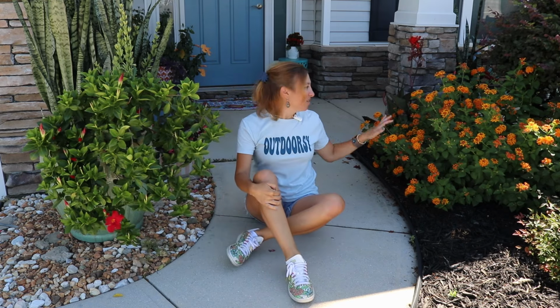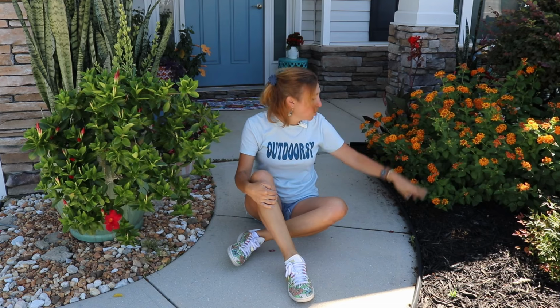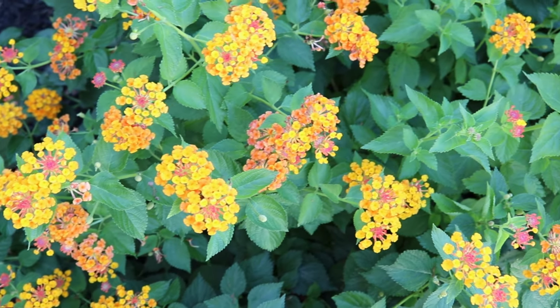And then on this side of me is the lantana. The lantana is a perennial shrub for me, and all these gorgeous flowers that it has are just wonderful. So the shrub is getting larger. That means more and more blooms. So this is usually a very colorful area.